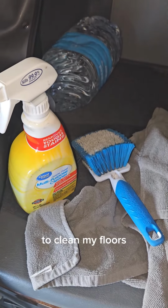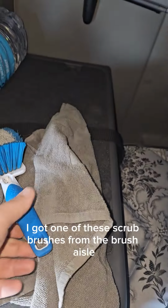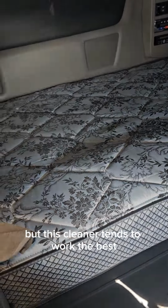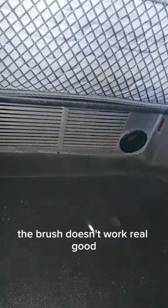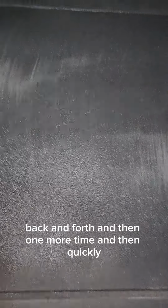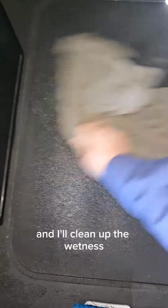So here are the three things that I use to clean my floors. I like to use the multi-purpose cleaner with bleach. I got one of these scrub brushes from the brush aisle, and I have an old hand towel. So what I do, pretty simple, but this cleaner tends to work the best. I just get it good and wet. You want a decent amount of wetness on there, because if you don't, the brush doesn't work real good. And then I'll go back and forth, and you'll see where it's dirty, it'll bubble up a little bit. I go up and down, back and forth, and then one more time, and then quickly I take my towel, because I don't want it to dry, and I clean up the wetness.